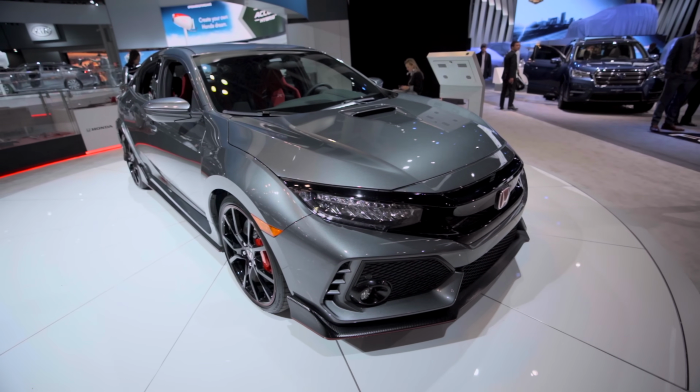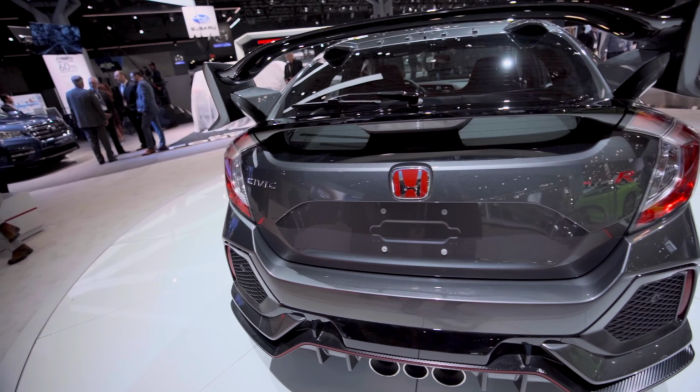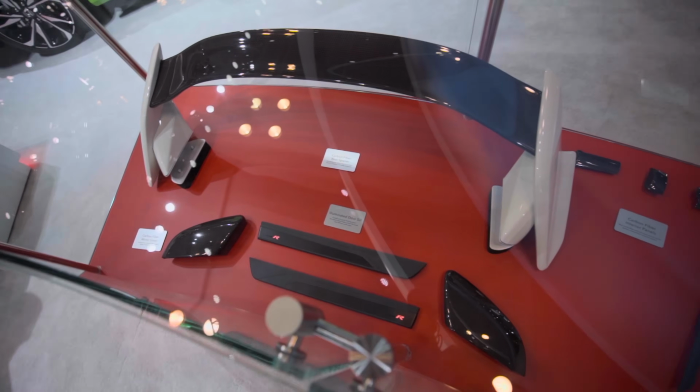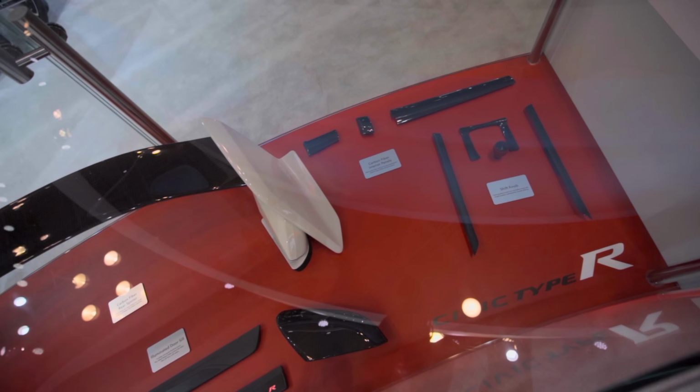And we can't forget the boy racer itself, the Civic Type R. Drives fantastic, looks bombastic. Now you can buy all the crazy aero from Honda for your base 1.5 liter Civic too, so that's pretty cool.